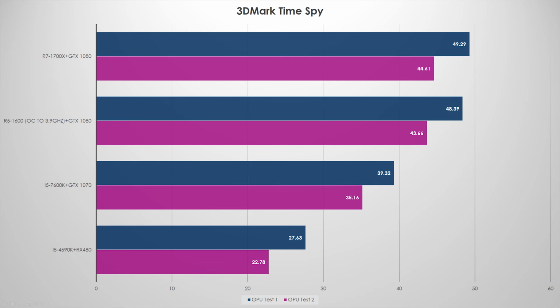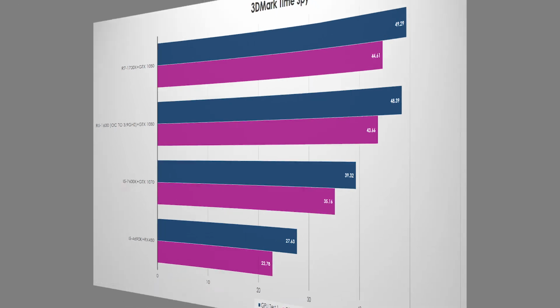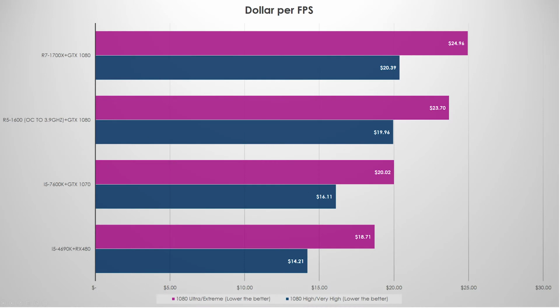Now let's take a look at the value. Let's look at the performance per dollar and see who wins. Looking at the graph here, you actually want to be lower. Lower is better in this scenario because it's dollars spent on the system per FPS. What I did was I took the total frames per second on all 5 benchmarks, divided by 5 to get an average. Then I took the total system cost and divided by that average.